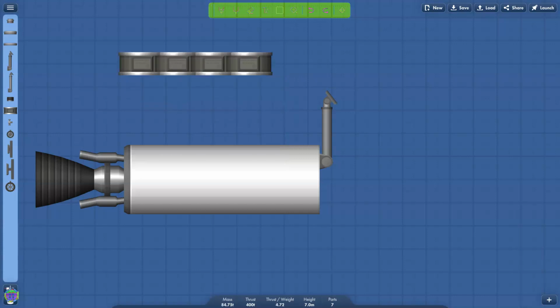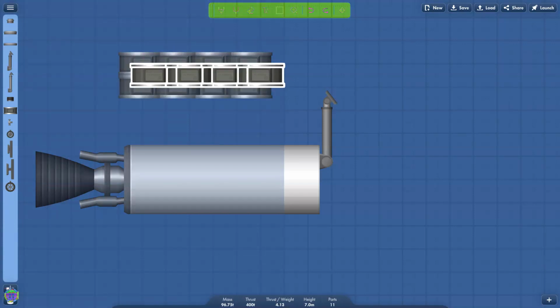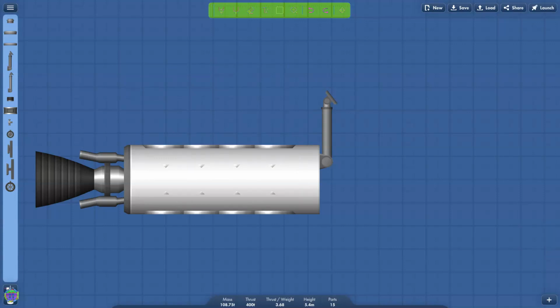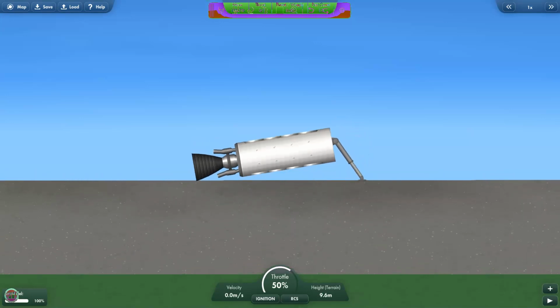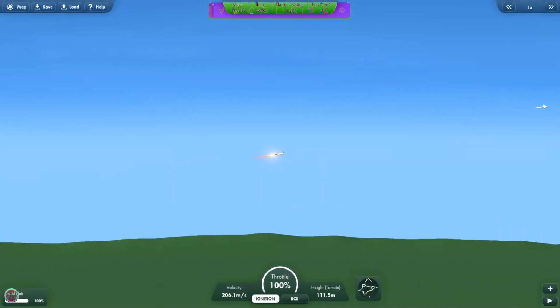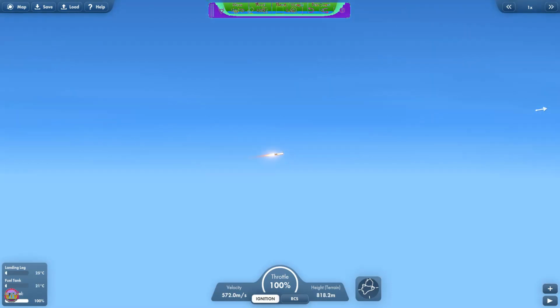Wait, no. Let's put that a little around. Now let's put it down. Oops. Ignition. Let's go! I did this so long ago. We have liftoff, Houston! Oh no, we're taking fire damage.